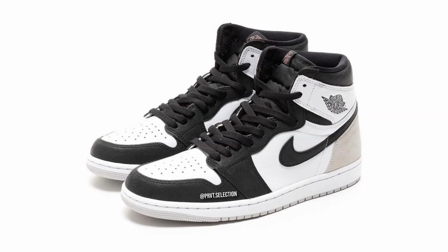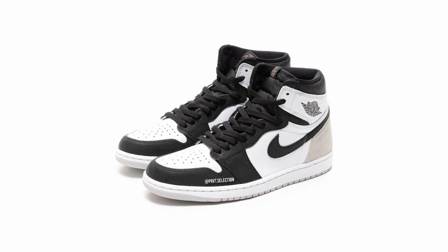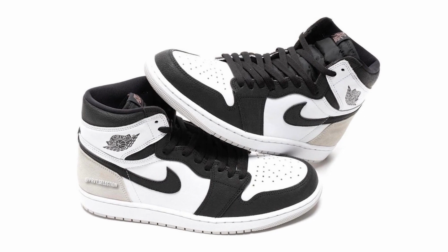So moving on to the next shoe up on our list, the very next one we are taking a look at is the Air Jordan 1 Retro High in the Grey Fog colorway. Now I'm not much of a Jordan 1 guy, but this shoe is straight fire. Everything about it looks really good. The quality of materials looks incredible. The colorway is clean, it's simple.